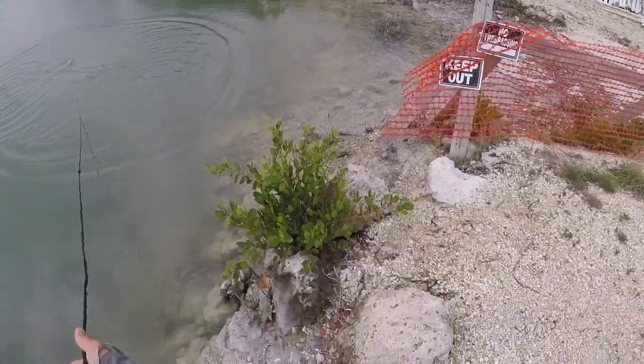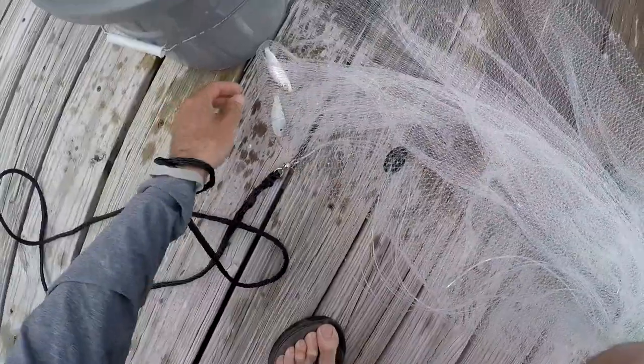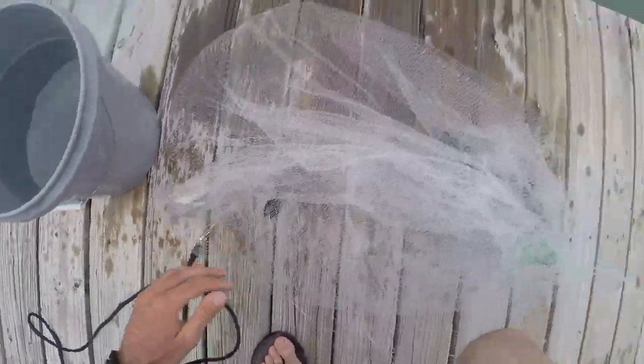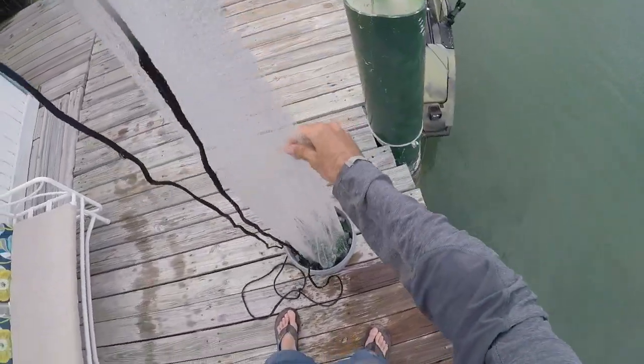Hopefully we get some on that throw. All right, now we got a few. Now we got two. I guess those are pilchards, yeah. It's not great, you know, two pilchards ain't gonna get us far, but it's a start.